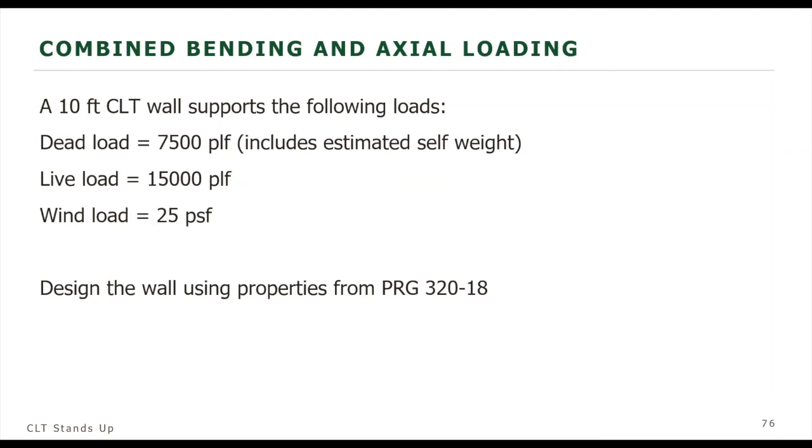So the first example we're going to do today is a 10-foot high CLT wall. You can see the loads that it's supporting here. These loads are not factored. They are just used for this example in conceptual terms. So there's not any factoring or other modification of the loads that's been done here.